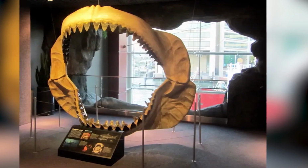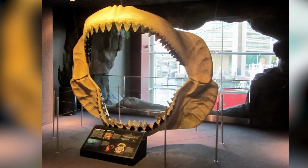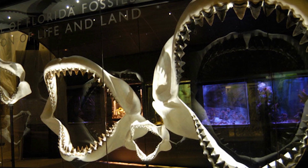They had over 250 teeth in their jaws, which were spread out over 5 rows. A single row is estimated to have been made up of 46 front row teeth, 24 in the upper jaw, and 22 in the lower jaw.